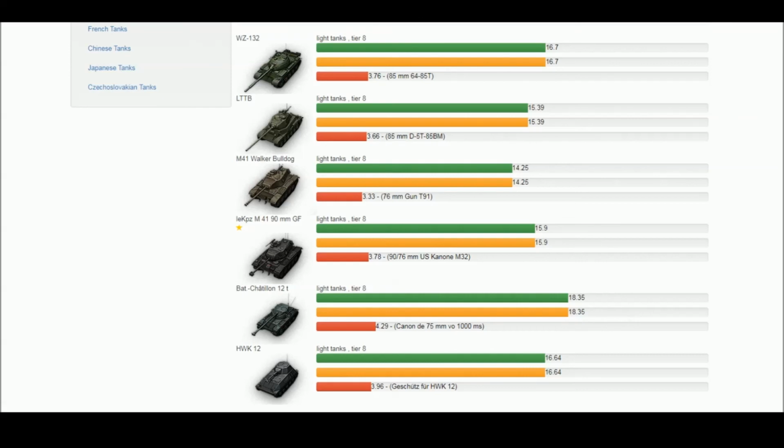Because the one place that the Châtillon 12T does shine is its camo rating, which comes in at an impressive 18.35. Now, previously, camo was the Chinese light tanks' strength, like the WZ-132. They may not be the fastest, most mobile, best armored, best gun, but they had great camo rating. So a lot of Chinese tanks, that was their thing. Well, the Batchat 12T has come in and stolen the crown, because the camo rating on the 12T is very good, and that is the only positive I can come up with for this tank, because everything else about the tank is either bad or average.